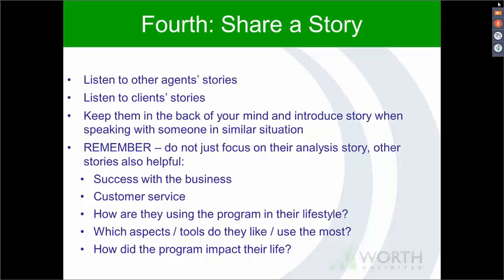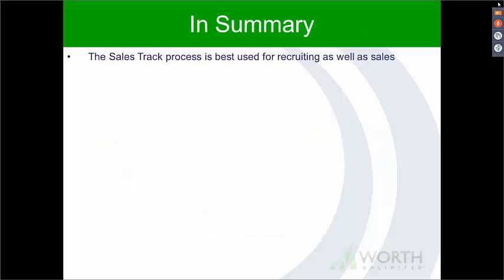Or are they more interested in taking control of their financial future, their finances, or both? Which would speak to you the most? Get people to talk, draw them out, and they will give you the cues that you need.